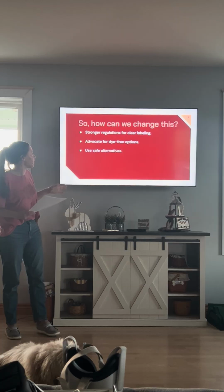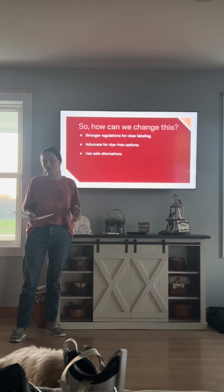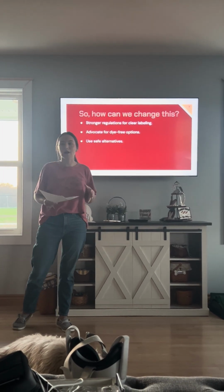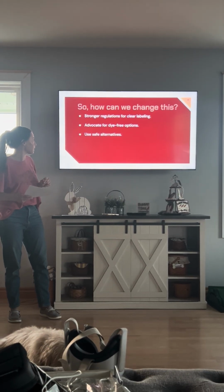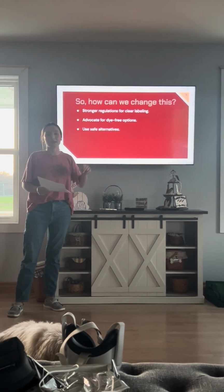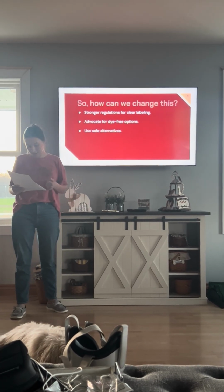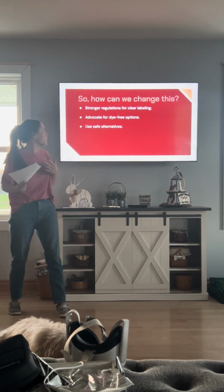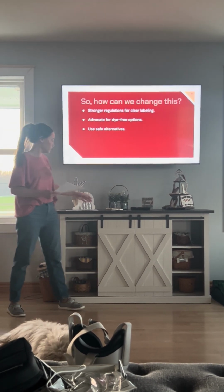We also need to advocate for dye-free options. There's already more dye-free options coming up as people become more aware of the negative consequences of Red 40, but still we need to continue advocating for the big companies to continue giving us dye-free options, especially when there are so many safe alternatives. There are so many things that our earth naturally gives to us that have these colors, such as beet juice, paprika extract, turmeric, spirulina. So there's so many safe alternatives that are already being used, and they should continue to be used.